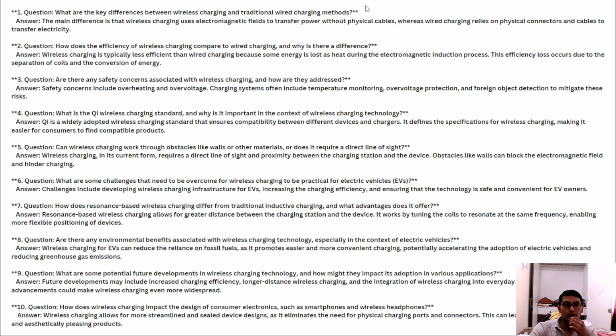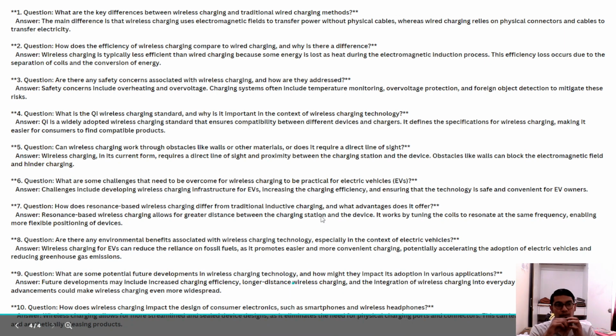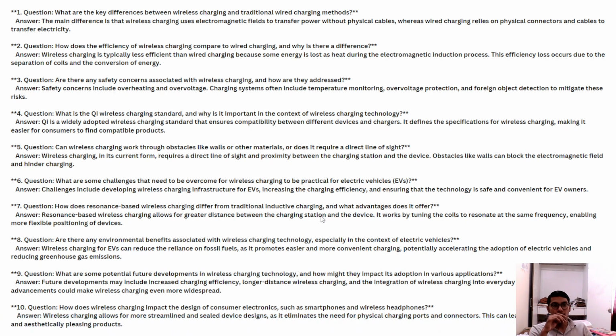Okay, I've searched about it. Let's continue with the topic. We're discussing the different questions related to wireless charging. What are the key differences between wireless charging and traditional wired charging? Is it that we use a cable or something else? The main difference is that wireless charging uses an electromagnetic field to transfer power without a physical cable.